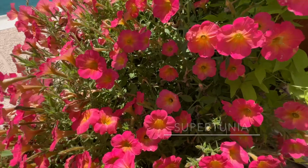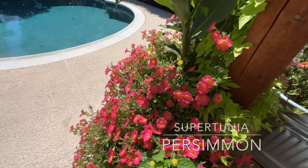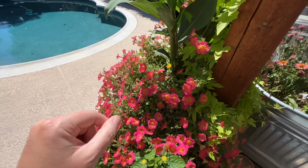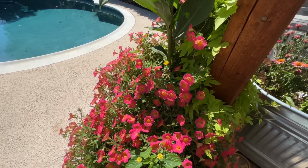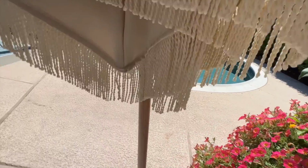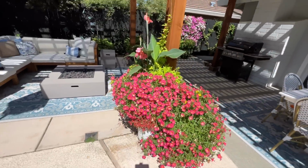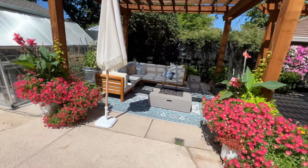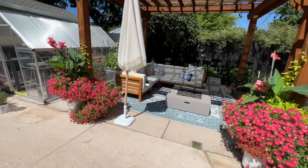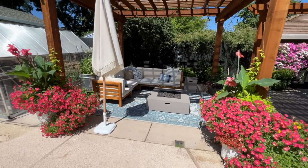Then we have Supertunia Persimmon. This is another one, just like the Superbena Pink Cashmere. This is not a Supertunia Vista. They're calling this just a regular Supertunia. I don't agree with that. I think it should be a Vista. Look at this, you guys. I mean, it's just crazy. It's so big. It's so pretty.